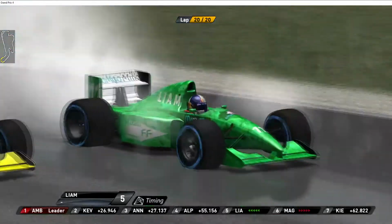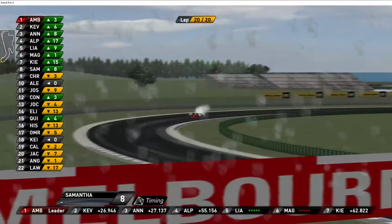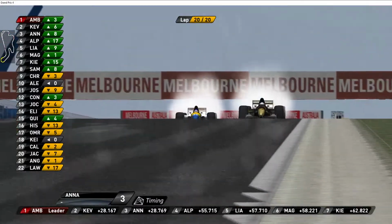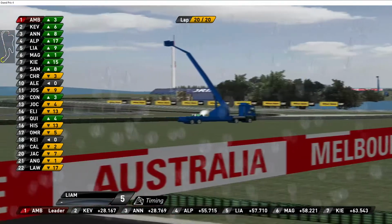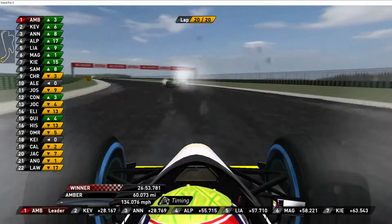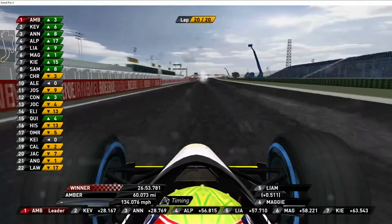Liam goes around the outside of Maggie in 4 and holds it in 5. Josh crashed out of the race. Anna, I believe, and Kevin. Alex will finish 10th. Anna has caught right up to Kevin for the last podium place. Can't quite get him at the line. Kevin gets second, Anna third. Samantha will finish 8th. Chris will be 9th. Alp will finish 4th, as Liam has now had to defend from Maggie. Liam will finish 5th. Maggie will finish 6th.